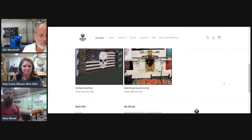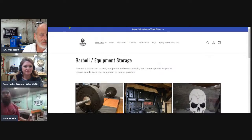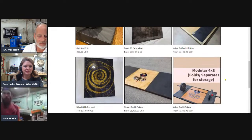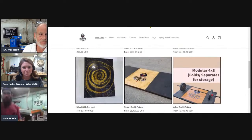So that platform kind of gives people security to know that they're not going to damage their floor, damage their subfloor, particularly if they're dropping a lot of weight on it. So that's essentially what these products that I make are for.